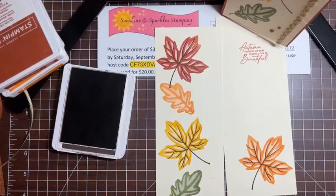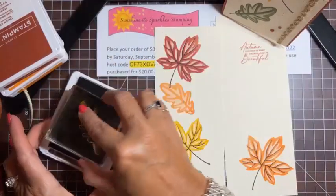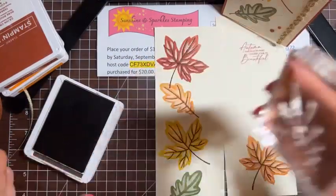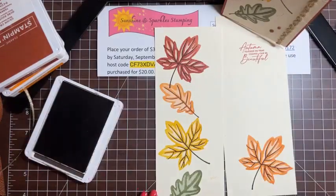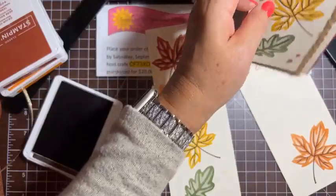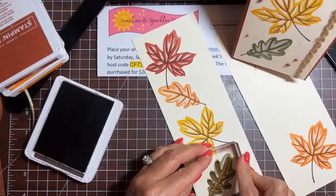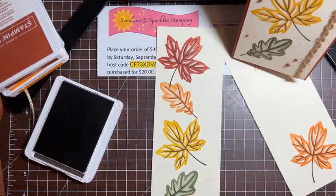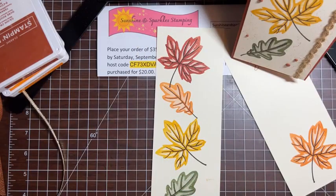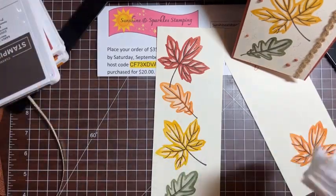Okay, next we're going to use this one and just do the last two leaves. If you had your stamps out, you could do a whole bunch of these, right? Why am I getting ink all over? I gotta check my hands again. Okay, that's it for the stamping. I'm gonna put my ink away and check my fingers, make sure they're clean.